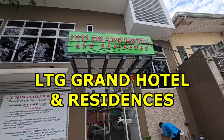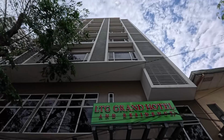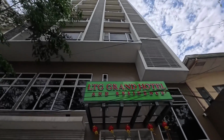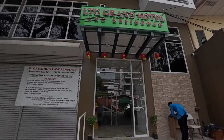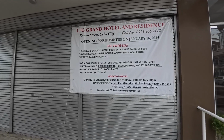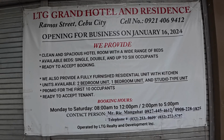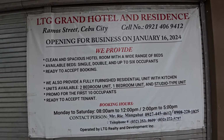Today we're looking at LTG Grand Hotel and Residences, and they've got several floors of condo apartment type, and a couple floors of hotel type rooms. And here's a little bit of information if you want to stop the video and look at that. Uptown area, close to Velez Hospital.